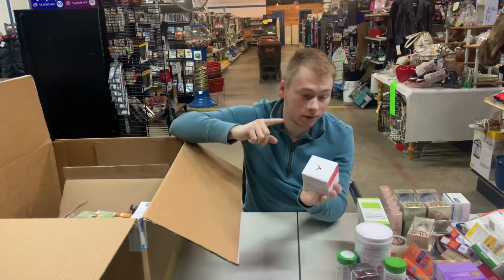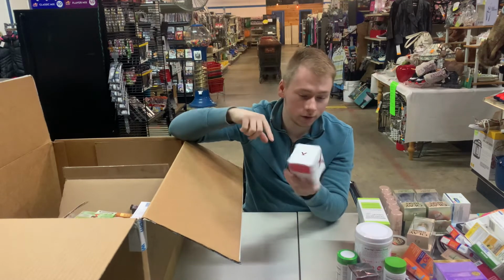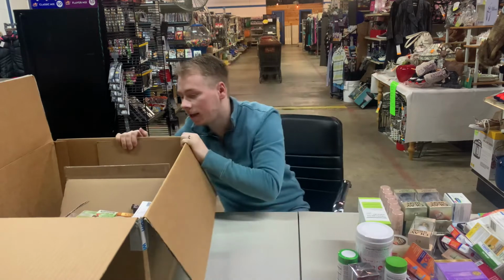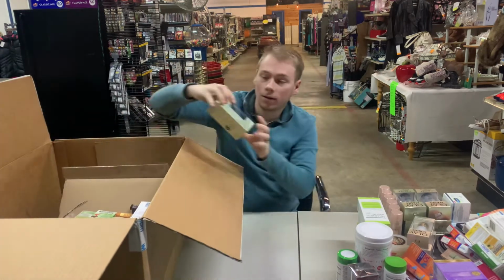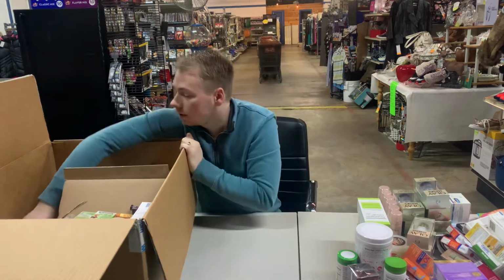Anti-aging. That's going to be good. Pro X anti-aging wrinkle smoothing cream. That's probably going to be worth a decent bit of money. I can tell you guys now, that's probably worth a decent bit. Here's another Olay mask. So that's a good item.